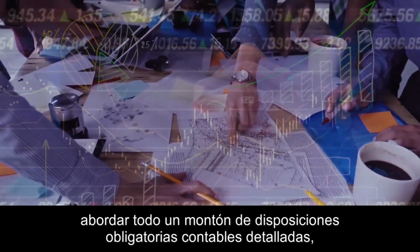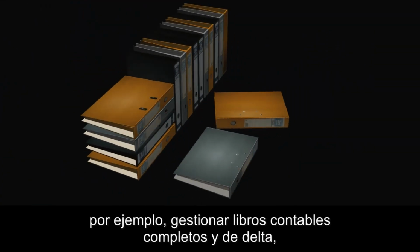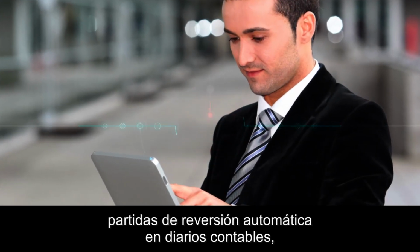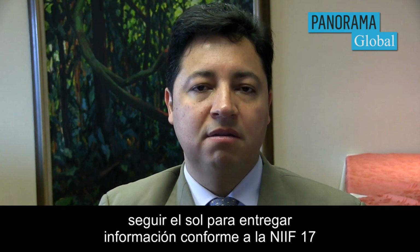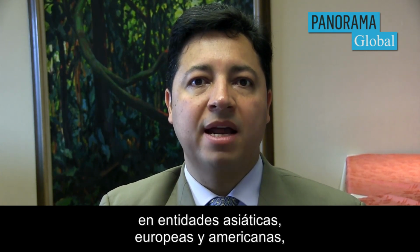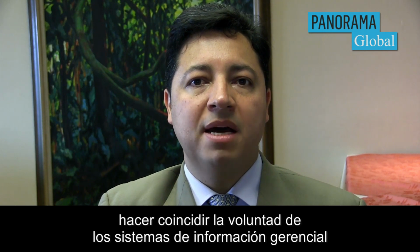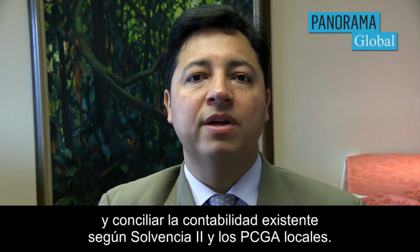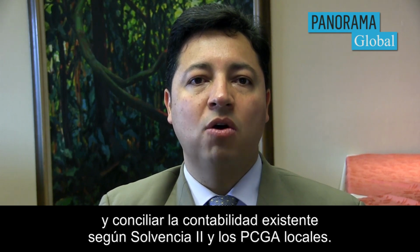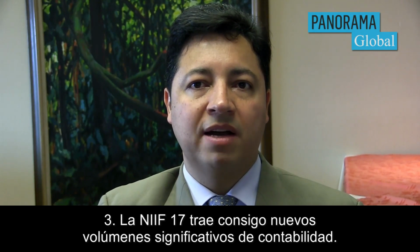Second, compliance requires tackling a whole host of detailed accounting requirements, e.g., managing full and delta ledgers, auto-reversing journals, the ability to manage manual adjustments, transition balance management, following the sun to produce IFRS 17 across Asian, European, and American entities, simulation of accounting impact under different scenarios, aligning management information systems well with IFRS 17 financial data, and reconciling existing Solvency II and local GAAP accounting. Third, IFRS 17 brings significant new volumes of accounting.